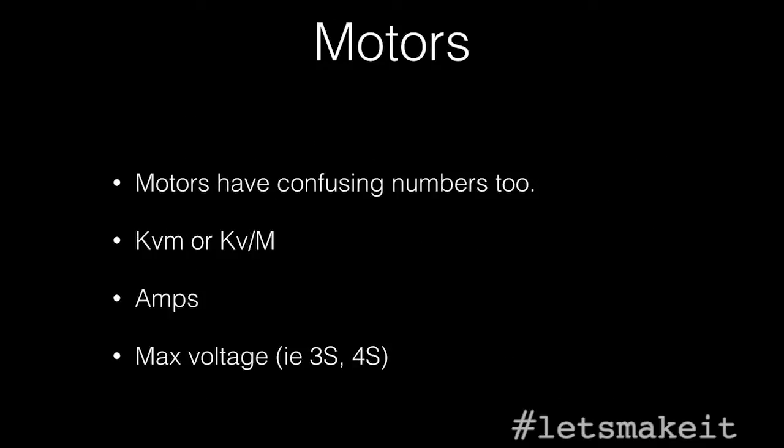Let's talk about motors. Motors have confusing numbers too, and it's actually kind of counterintuitive in some of the things we're going to talk about here. Until you learn what they really mean, you're thinking a bigger number means a faster, better, stronger motor. And it does in some ways, but not in other ways. So that's the thing we're going to talk about here.